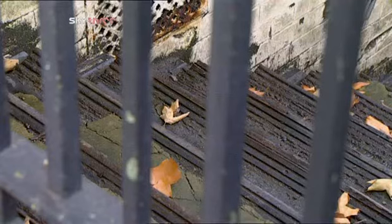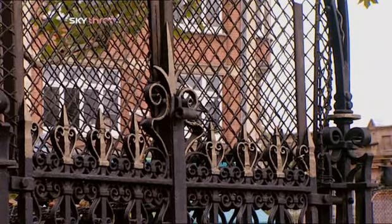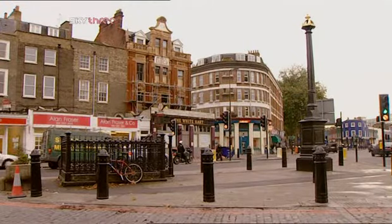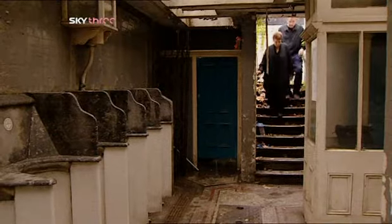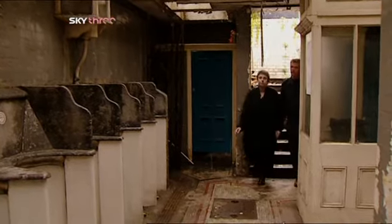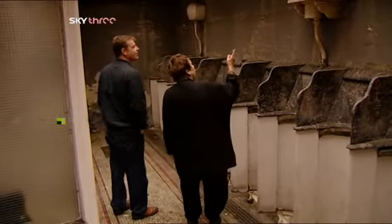Lots of them are now under lock and key, decaying gracefully, well away from public view. It takes a determined soul to breach the defences and step into this hidden world. Someone, in fact, like Celia Stothard, who recently embarked on an unlikely love affair with this deserted lavatory in Kennington.